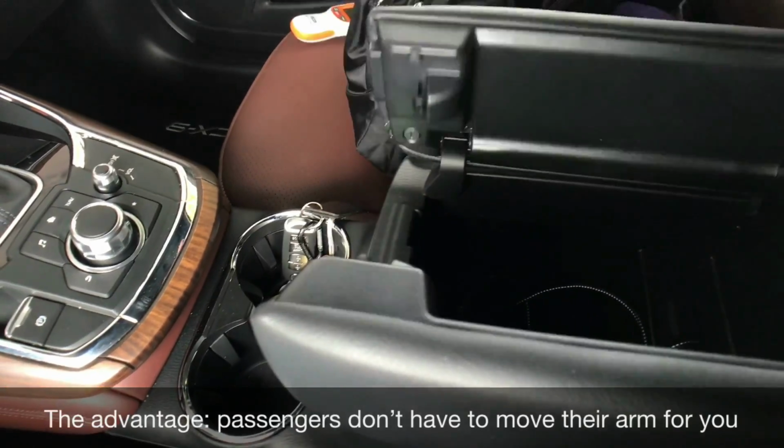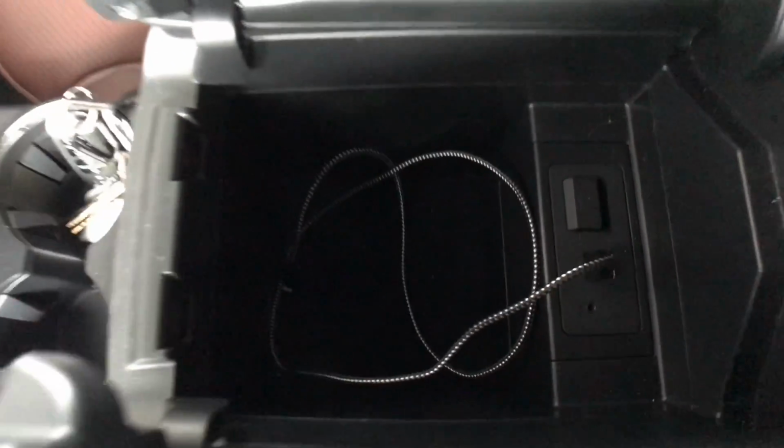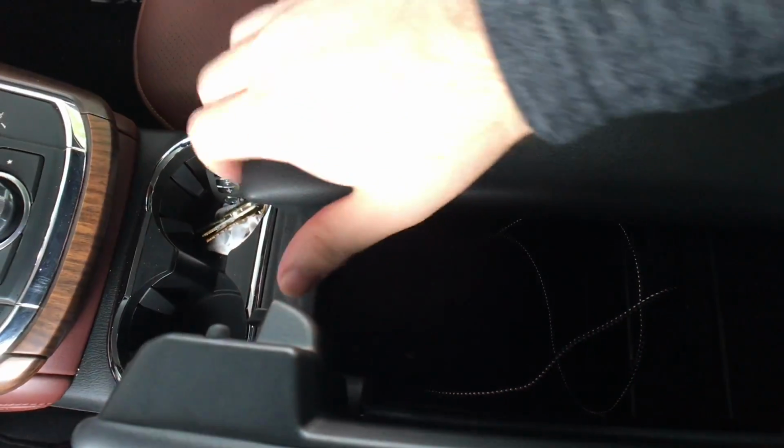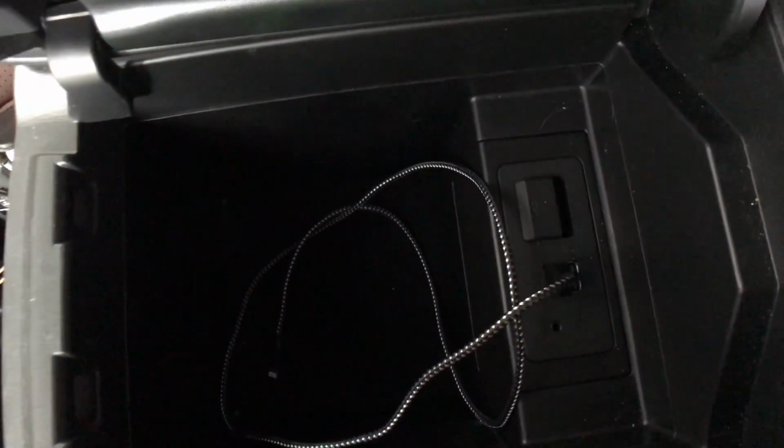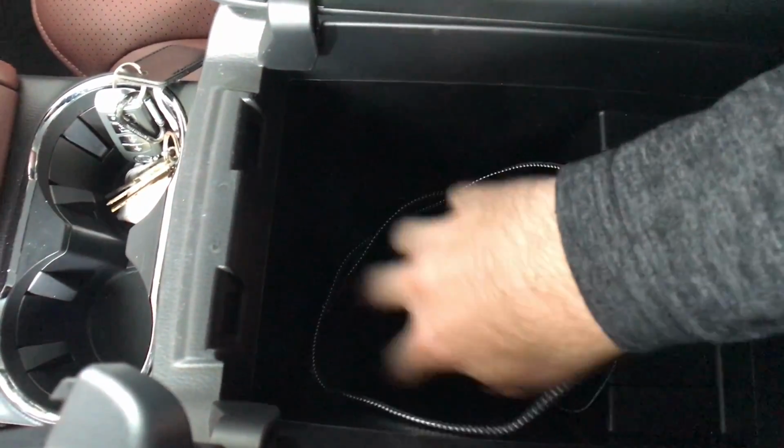This you have to open up both sides. You don't have to open both sides, but it almost seems like you do, because otherwise you have to kind of look over, and then if this one's closed, it's just kind of finagling something out of there. But there are 2 USB ports, an auxiliary port, and an SD card. It is fairly small compared to other 3-row crossovers.